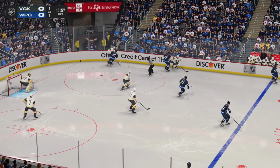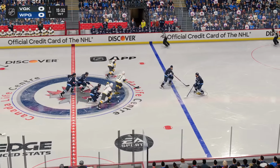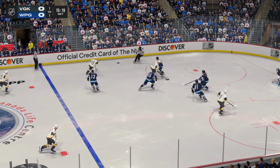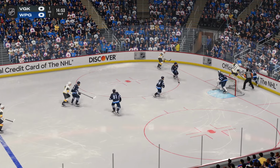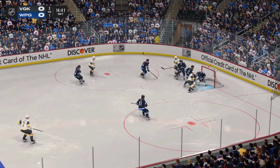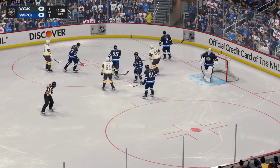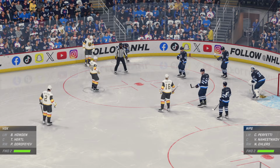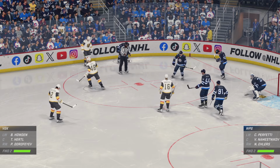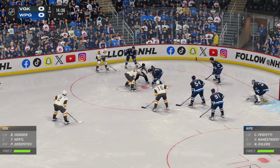Vegas has won the faceoff here in their own end. Puck moved over to Eichel. Reaches out and uses the stick. Scooped up along the wall by Stone. Hellebuck's got the puck and he's gonna hang on. Inching closer to the midway mark of this period. Still scoreless in this one.